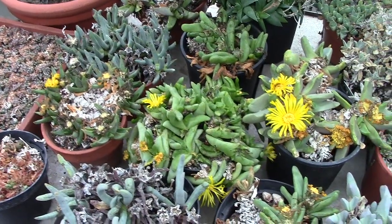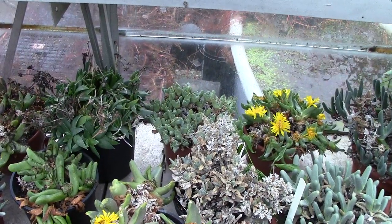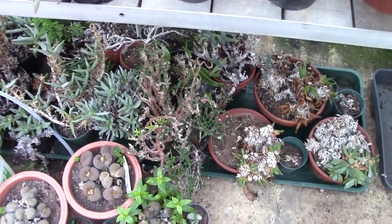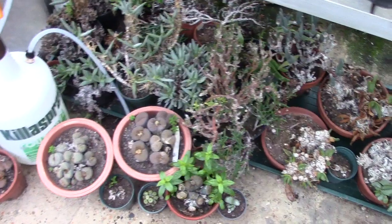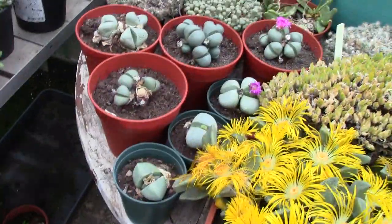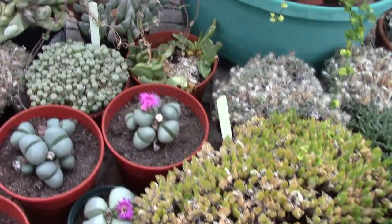Some more Glottiphyllums. We've got a few Corpuscularia at the back. Wherever you look, there's plants in here, and we've got a lot of sorting out. Anyway, the table at the end, which we're looking at now, has some biggies.